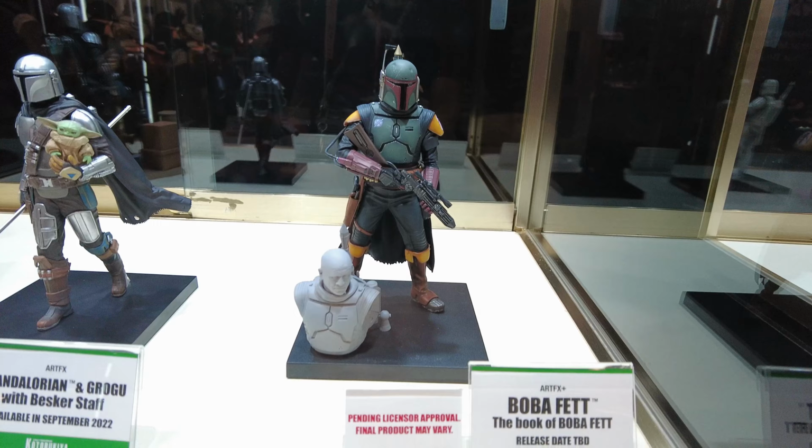Here we are at the Kotobukiya booth, and we're going to check out their new collectibles. Here is the Yoda fountain, and this looks really good.